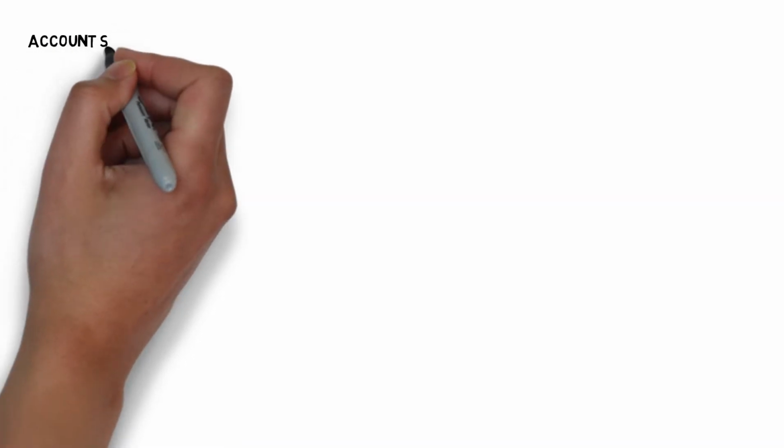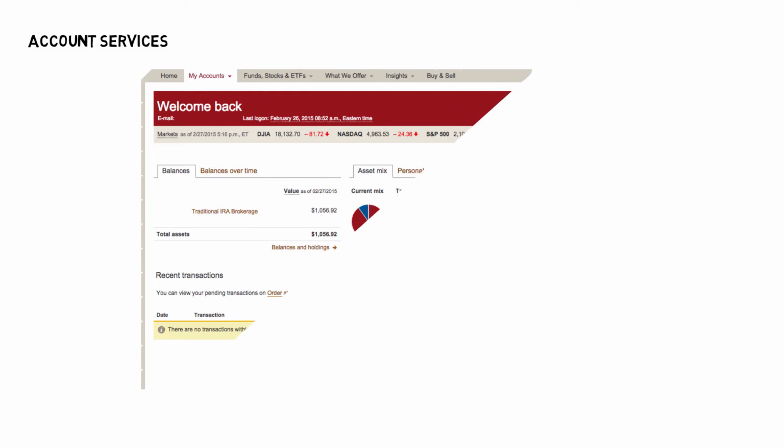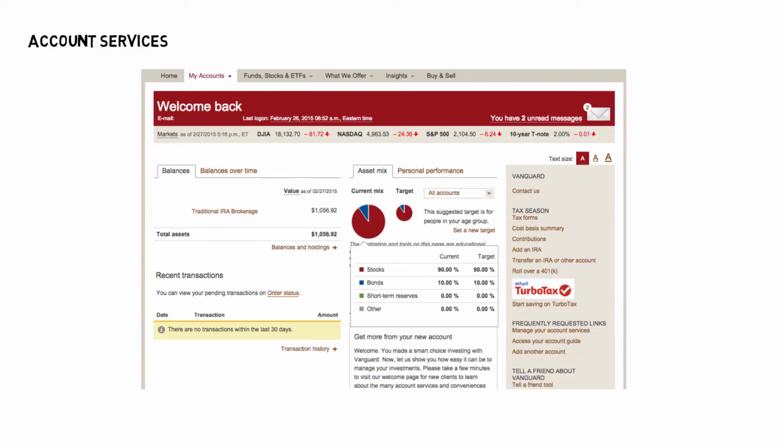Account services. Deposits, recurring deposits, and withdrawals can be accomplished with a few clicks in the account management interface. No margin is available to advisory clients, nor can you borrow against your assets.